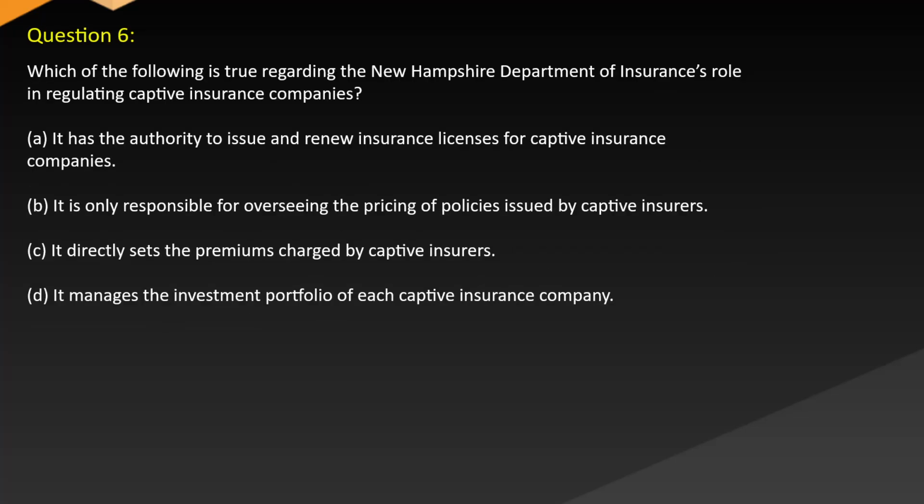Question 6. Which of the following is true regarding the New Hampshire Department of Insurance's role in regulating captive insurance companies? A. It has the authority to issue and renew insurance licenses for captive insurance companies. B. It is only responsible for overseeing the pricing of policies issued by captive insurers. C. It directly sets the premiums charged by captive insurers. D. It manages the investment portfolio of each captive insurance company.